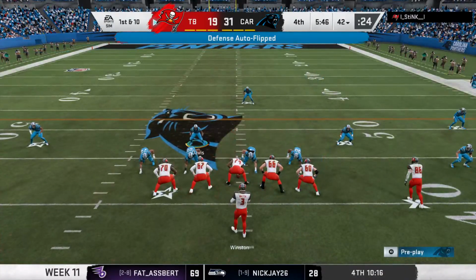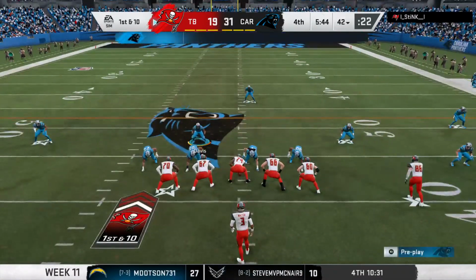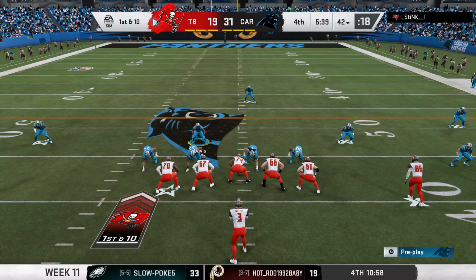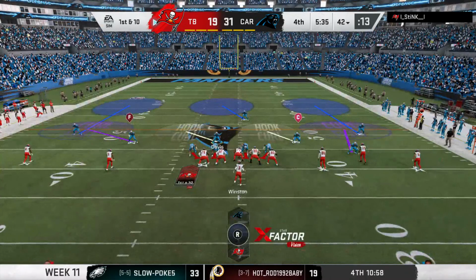Ready? 125. 55. Check, 55. Mike 5-5. Let's get that ball. Mike 55. Guys, it's out of time.